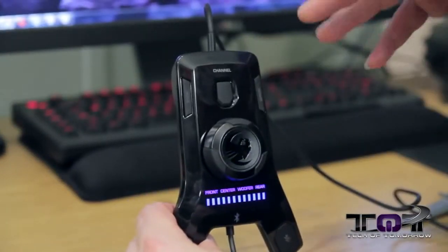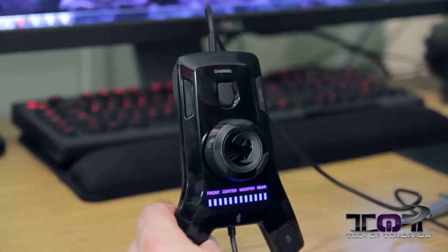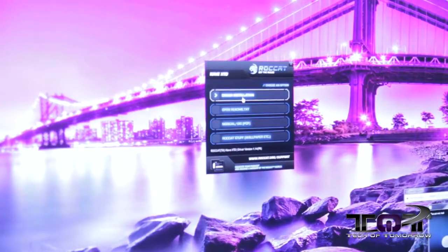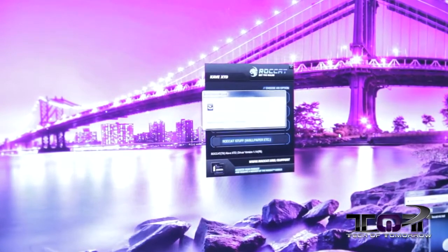Now, like I said before, this can be used for either stereo or 5.1. You can automatically set it to how you want to do it. All right, folks, so here we go. We're going to go ahead and install the software for this. We can see right here, I've installed the CD. It's starting to install the driver now.